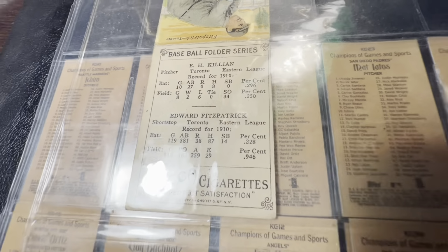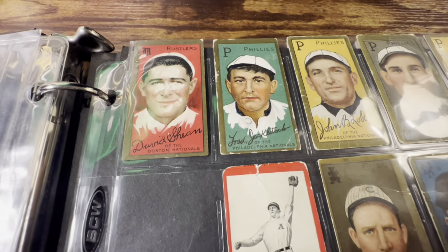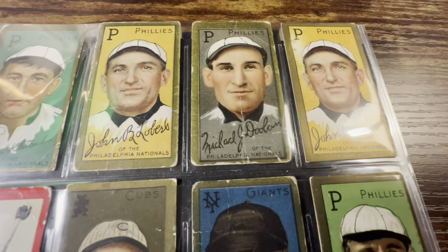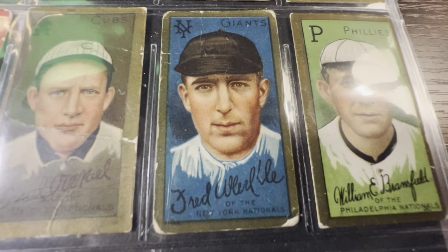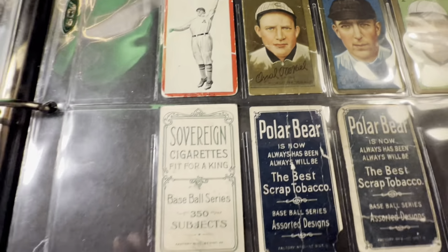They're pretty cool. You can see the Mecca. They have the two players on them. These are T205s in kind of rough condition, so I'll just keep them in the binder. They're probably not going to grade well at all. So here's Fred Merkle. I like the blue background there, pretty cool.